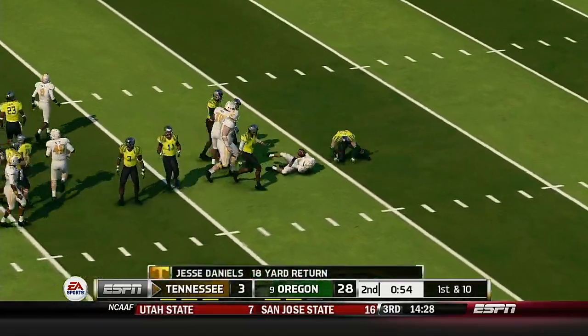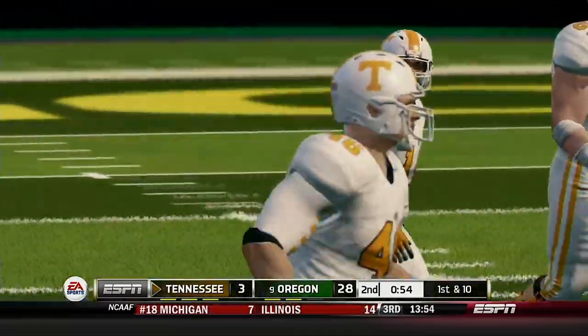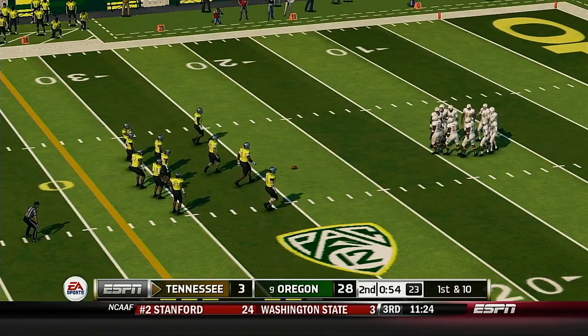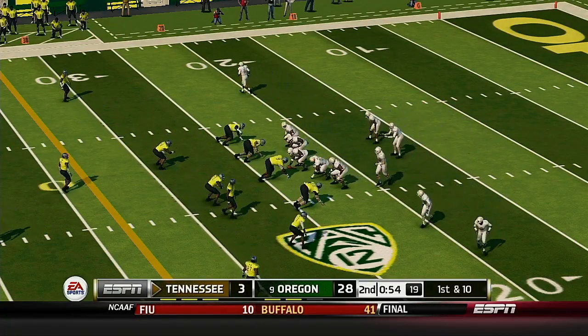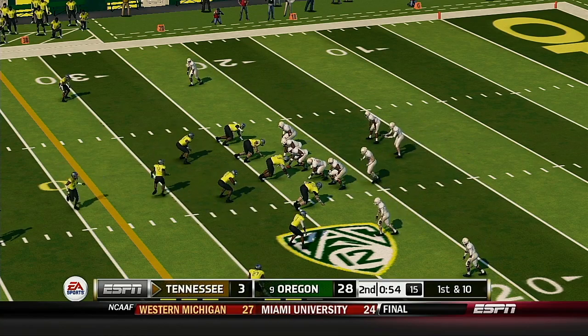Daniels from the 5. He makes it out to maybe the 23-yard line. I'm really surprised how lopsided this first half has been. But this is college football, and no matter what the score is, the adrenaline's always pumping on both sides.